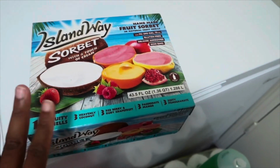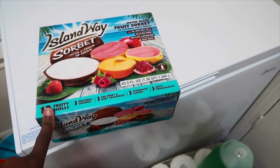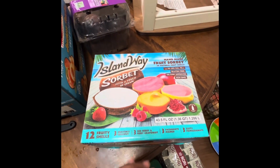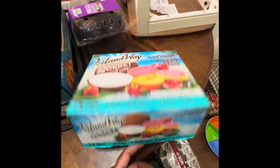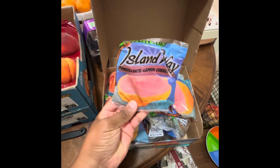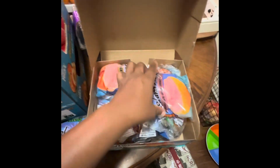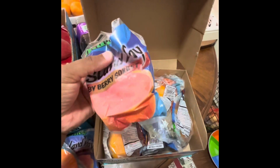Y'all, these are so, so, so good. If I had a bigger freezer, I would have gotten two or three of these. If you're wondering what the Island Way sorbets look like, this is the box. It's got 12 in here, three of each. And then you open it up and voila. This is the pomegranate lemon. This is actually my favorite. Oh my God, it's so good. And this is perfect for me and my kids because each of us gets one.